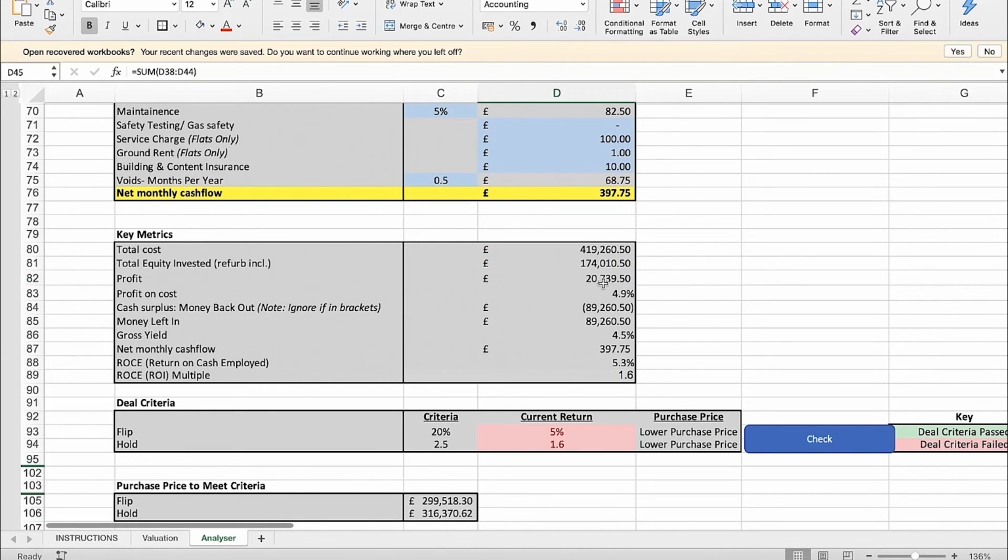So then you have the profit, how much profit you're making on this deal. The profit currently seems pretty low at about £20,000 based on the purchase price. You then have the profit on cost. What that means is, well, if you made £20,000 but you had to spend £420,000, then you've only made a 5% profit, because £20,000 is roughly 5% of £420,000.